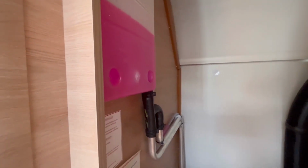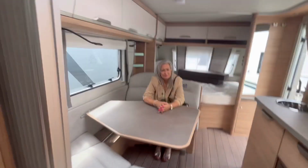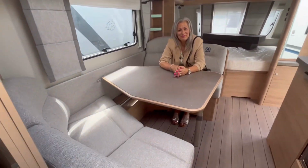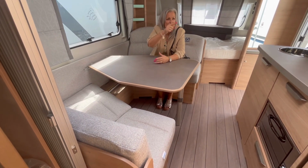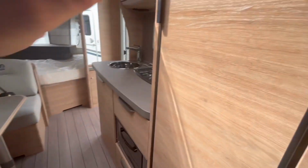There you go. And if I spin you around. Oh! Natty little seating area, isn't it? Yeah. Nice. It's nice. Fridge freezer. Oh yeah, fridge freezer. Let's just open that.